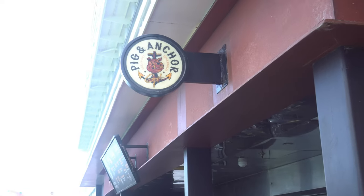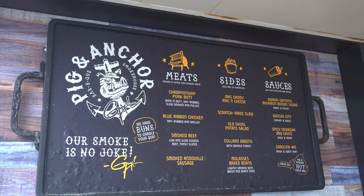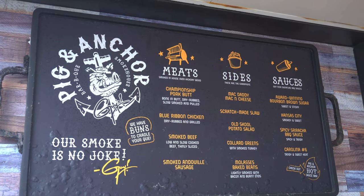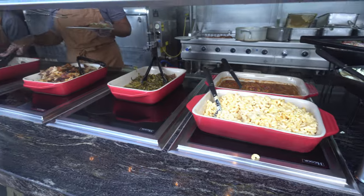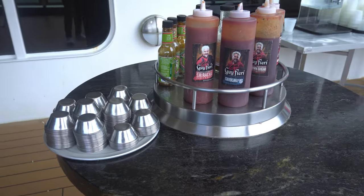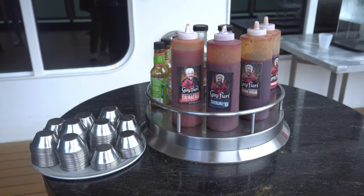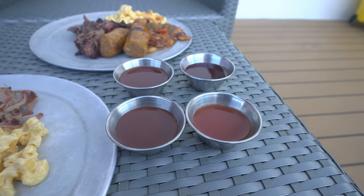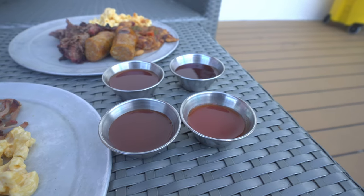All right, guys, so we got the Guy's Pig and Anchor Barbecue, which is on deck 5 of, I think, pretty much all the Carnival cruises. But it is only open during lunch. They have all the good foods: brisket, chicken, pork, and the fun sides. So we decided to try all 4 barbecue sauces. They had the Sriracha barbecue sauce, a brown sugar, and then a Kansas City. So we decided to get all 4 just to see which one we like the best.